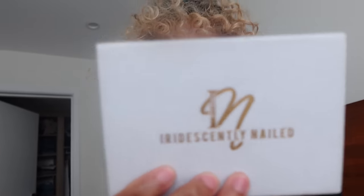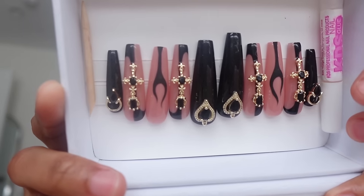I ate my bowl. Now I'm gonna put on my press-ons. Okay, iridescently nailed, made these custom for me. I'm gonna take all the nails out first because I find that press-ons are easiest to put on when they're all laying out in front of me. Because sometimes I can't get my hand back into the container to take the nails out. So I just lay them out in front of me like this.